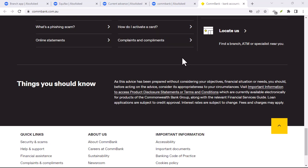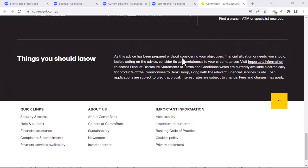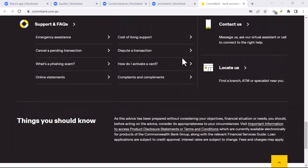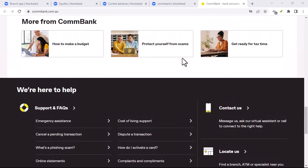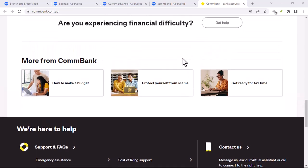Fear not, finance friends. Today, we're diving deep into Commbank's ranking amongst its competitors. We'll explore factors like fees, features, customer service, and financial muscle to see if it truly reigns supreme. But before we get down to business, let's rewind a bit.